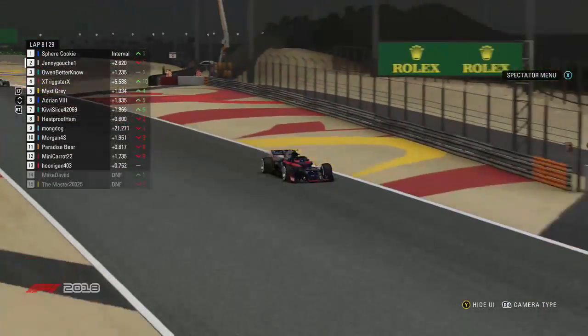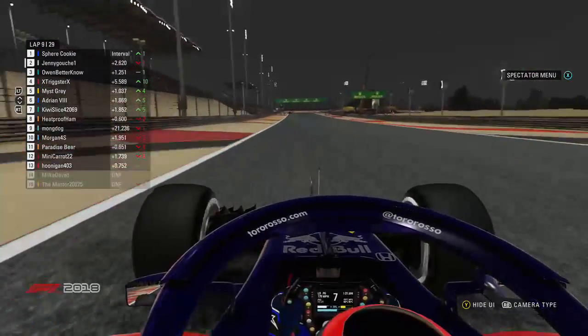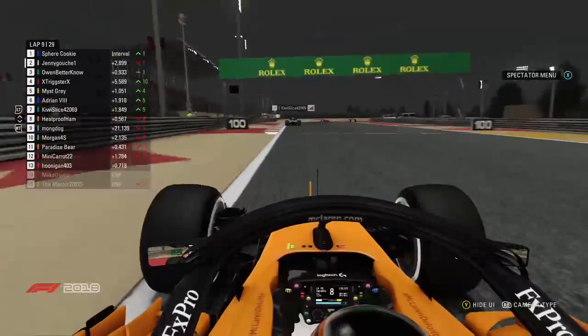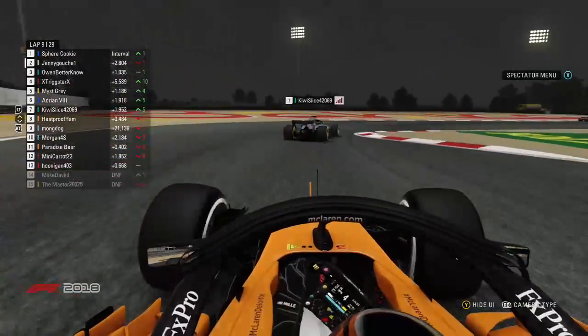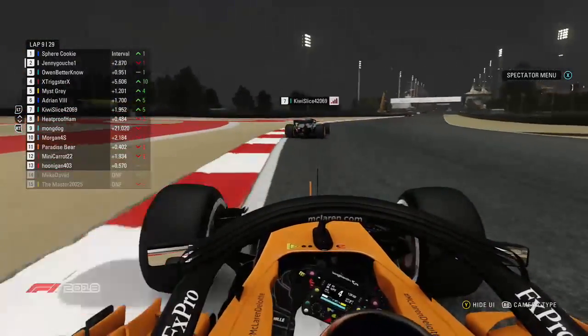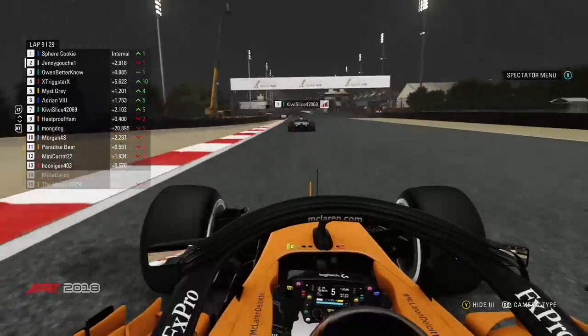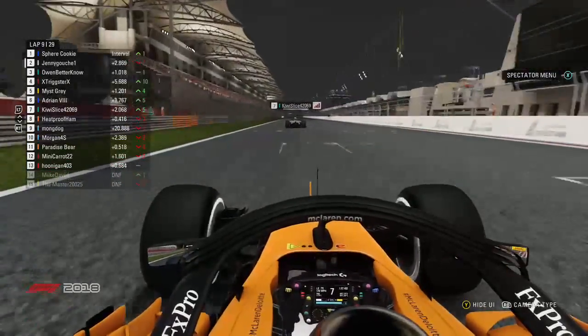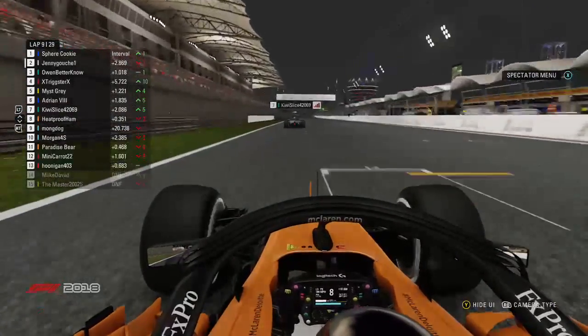It's big news as well. I'm very happy for people like Adrian VIII and Sophia Cookie, who's obviously looking to battle for the World Championship at the moment. And we're now starting to see things form, but we are looking at a battle potentially for P7, as Heatproof Ham is coming up the rear of Kiwi Slice. But indeed, he's approaching him.